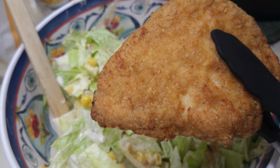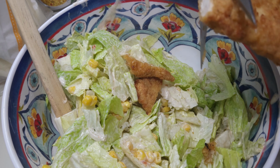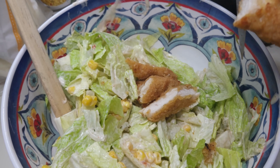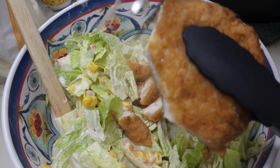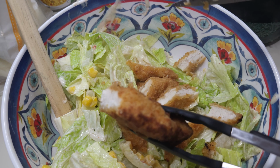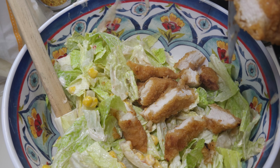And here are the chicken tenders, or the chicken breast. I'm going to go ahead and use my scissors to cut up portions of it, put it in the salad, and it is steaming hot. I probably left it in there about 7 to 8 minutes, a little longer than I had thought I would need, but they're nice and brown, especially on the sides. They're nice and tender and nice and crispy.